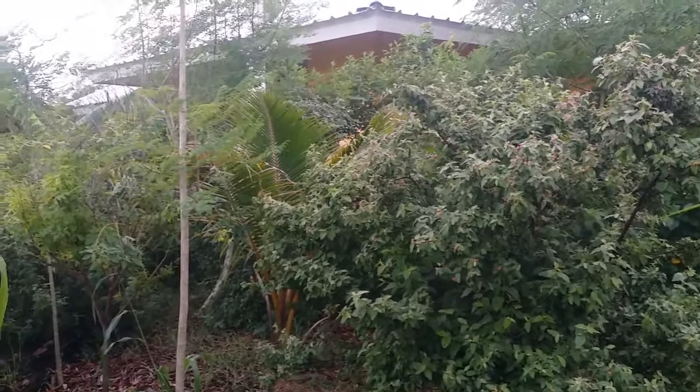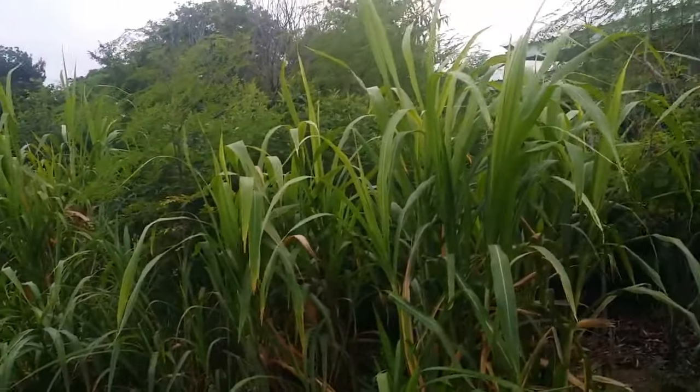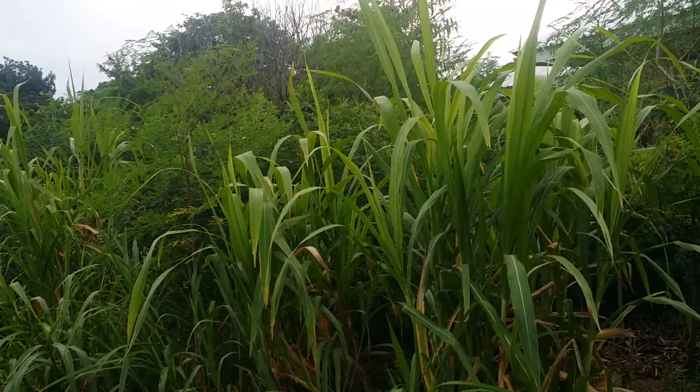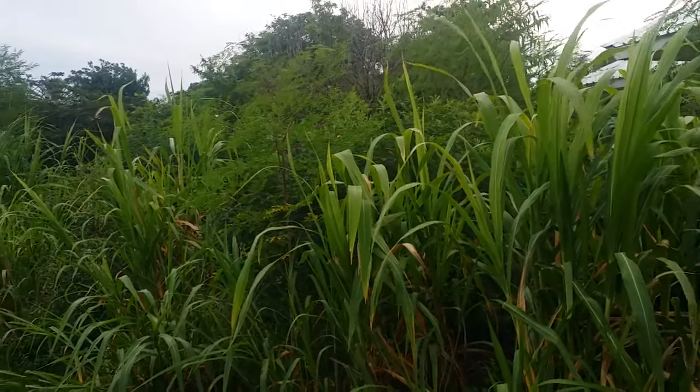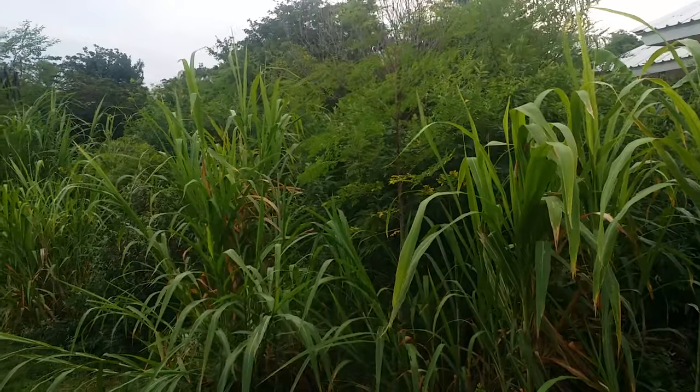So I use a lot of mulch. Here is another technique I use from permaculture. This is elephant grass. The main problem that we got, that our soils are so dry, is because of the ever blowing wind here in Curaçao. It's not really the sun only, but in combination with the wind, it's drying out.